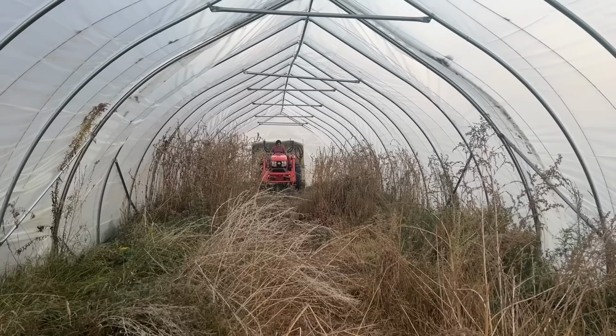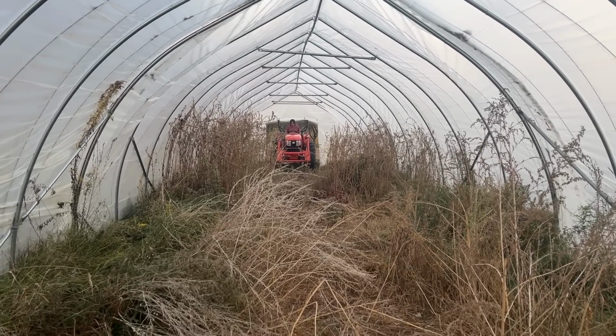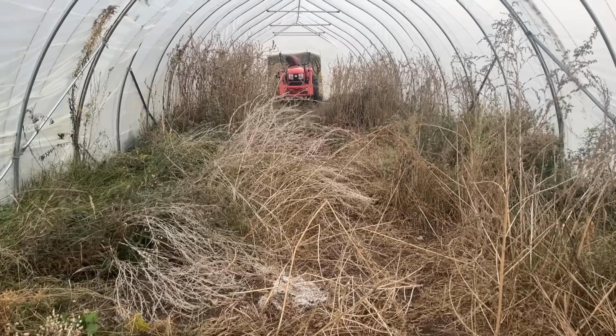So enjoy this Hoophouse update. All right, if you don't remember, this is what the before of the Hoophouse looked like. With a little bit of work, we've been cleaning it out.